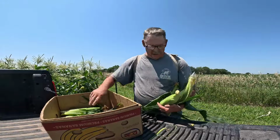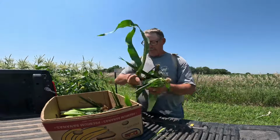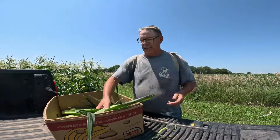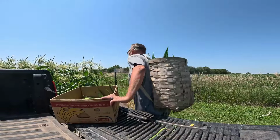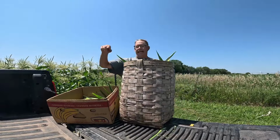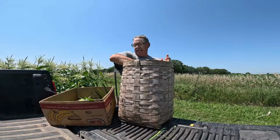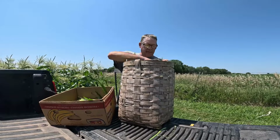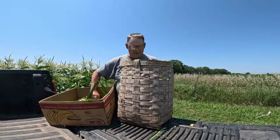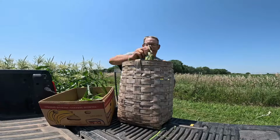So I picked the corn from each direction with my pickup. I pick it from each direction, and so I've already picked from that end. So now I'm just working it backwards on the opposite end, and you think, well, I'm going to get to where I finish picking, and then you walk another 50 yards. It's a lot of hustling.